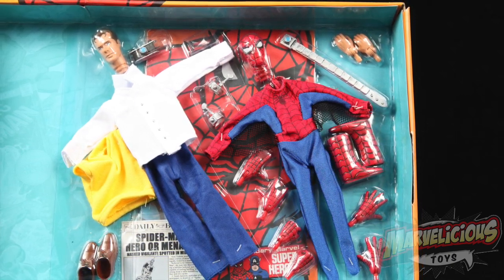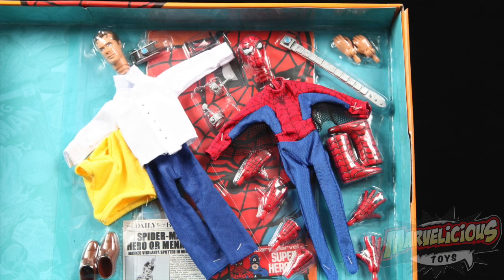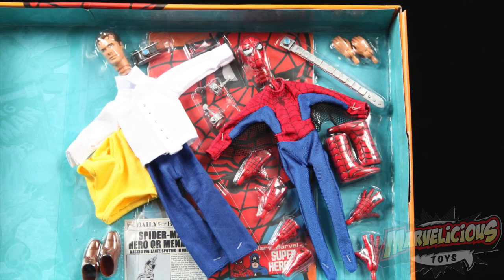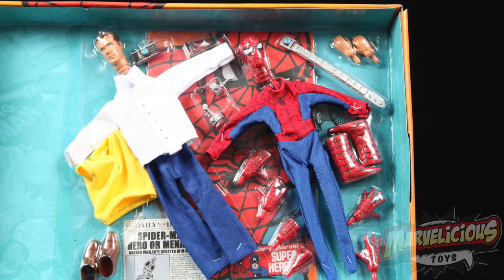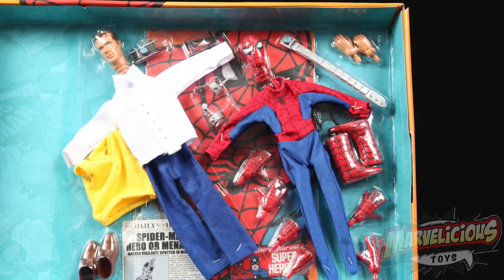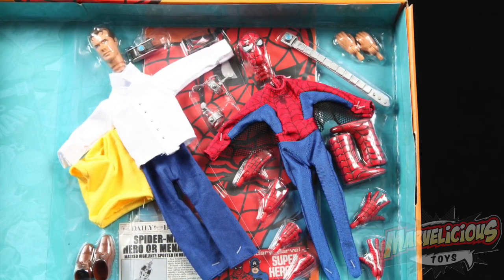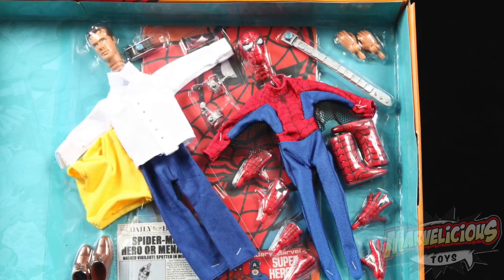Well, that makes sense. And I never knew this, but there actually was a line of Mego figures, if I knew this I'd forgotten, exclusive to Montgomery Ward that was Secret Identities. And there was a Peter Parker in that line. But wow, Montgomery Ward. Yeah, how long ago did that close? Like 15 years ago? Yeah, at least.